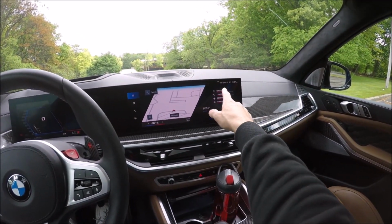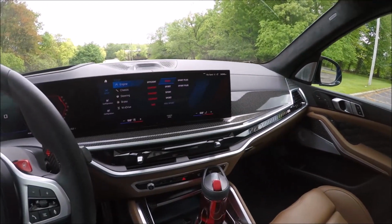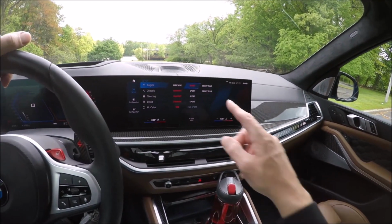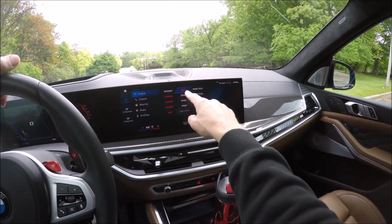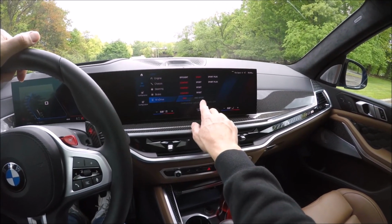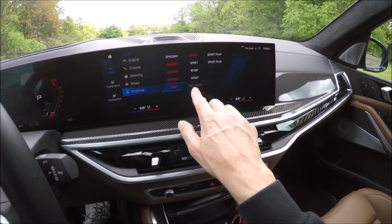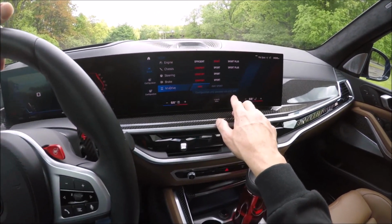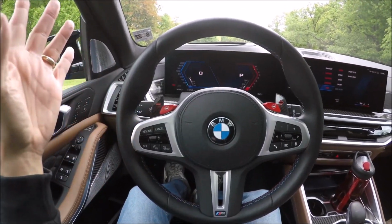So we can be inefficient if we want to, but we don't have to be. So we're going to probably drive around in sport. Driving around for chassis and steering and brake in sport is a little harsh, so I usually just do sport or sport plus engine and comfort everything else. You can go into four-wheel drive sport to hang the tail out a little bit, but you have to take the DSC off.